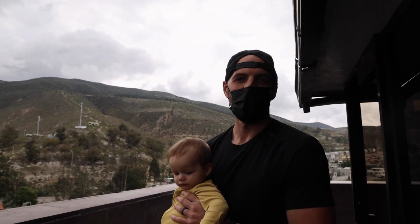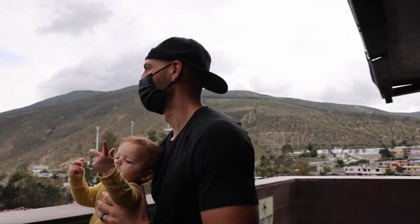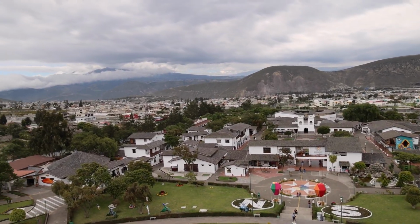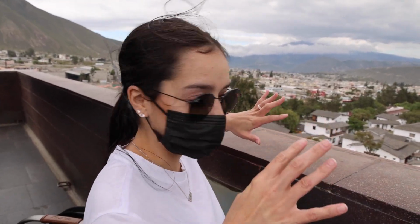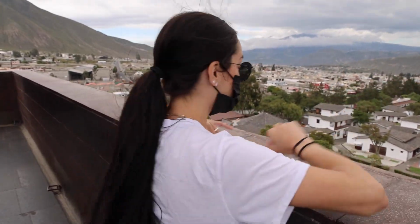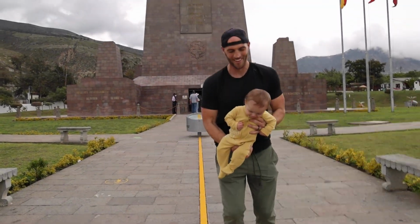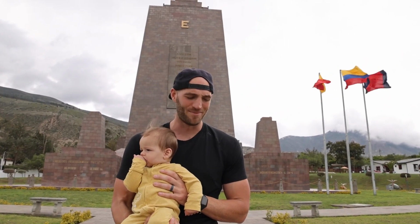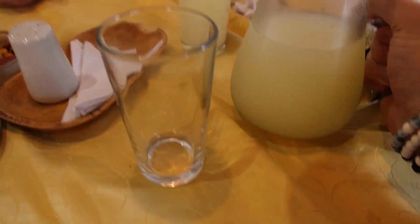This park only costs $5 to get into, and there's so much to do and see here. This view from the top is pretty awesome. This gives you a really cool view of both of the hemispheres. So you can see the northern and the southern. South, north, south, north. The actual equator line is about 5 kilometers wide. A lot bigger than this, but it's fun to pretend.